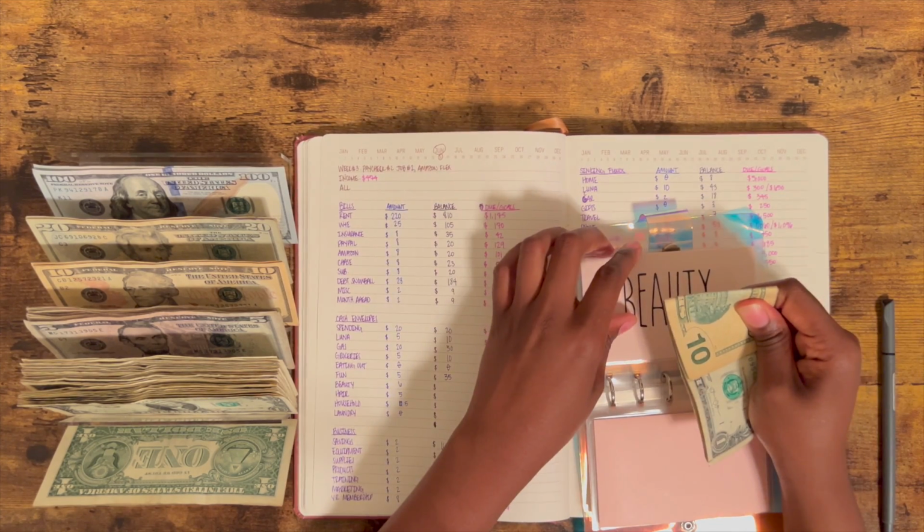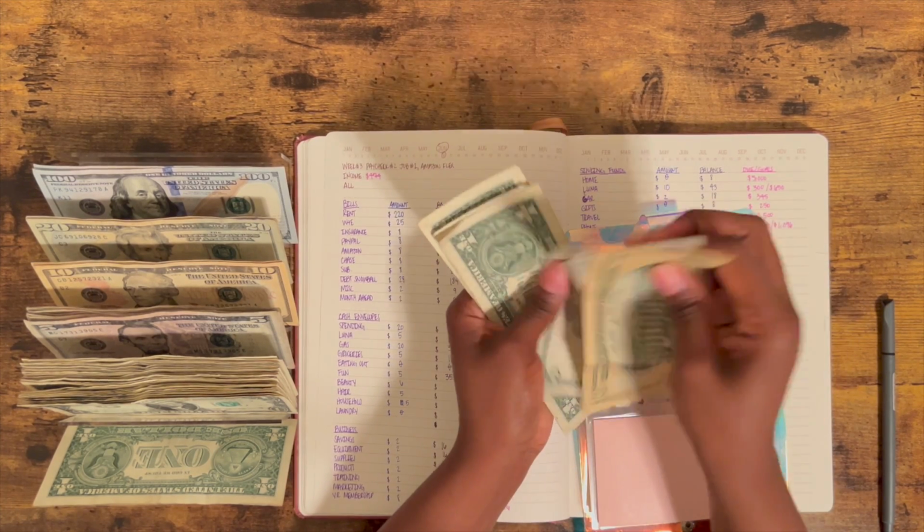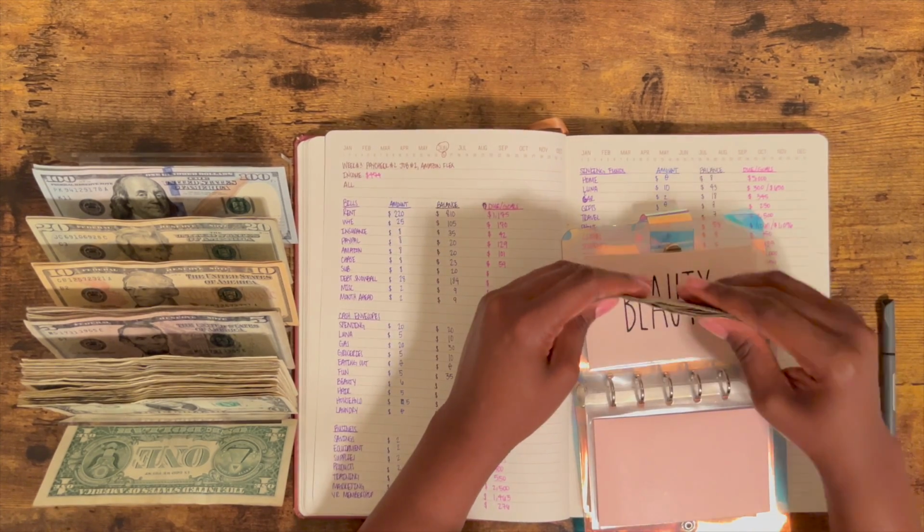So I just counted this and I don't remember what I counted. So 10, 15, 20, 21, 22, 23, $24 is in beauty.